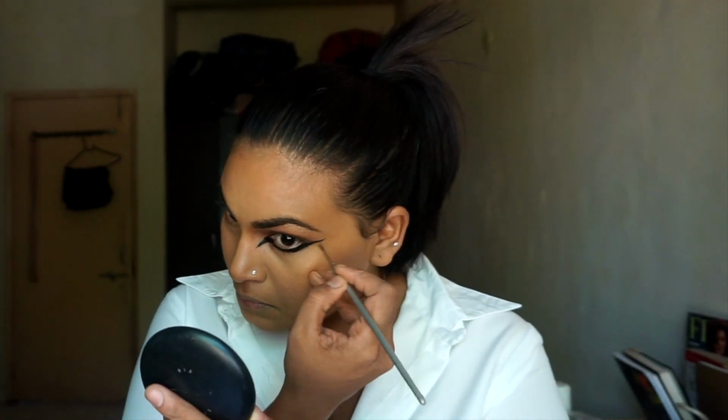Now guys, the base is all set. Now coming to the crucial part of it, and that is the eye. I'm just gonna do my other eye and I will be back. So guys, I've done my other eye and I put on my lashes, and this is how it looks. What do you guys think? We're quickly gonna do some blush and lipstick and highlighter of course, and we are almost done.